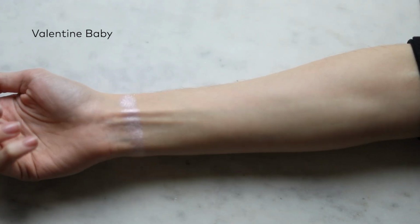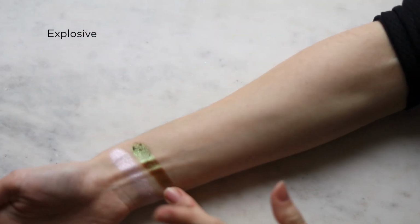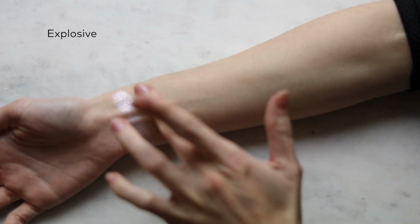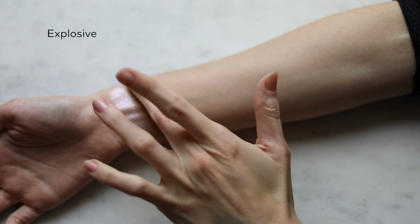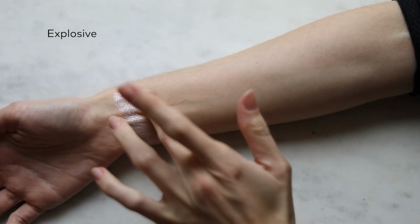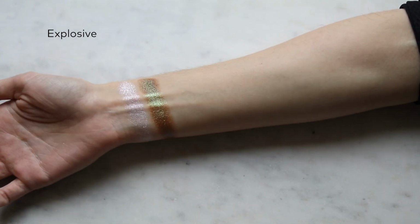Now we're gonna move on to the greens and neutrals. This is one of my favorites. This is called Explosive, and it's one of those classic brown green duochromes. It has a warm brown base with a green sheen. It's very similar to Terra Moon's Hot Spice Cider, but it's much cheaper if you get it on a sale.